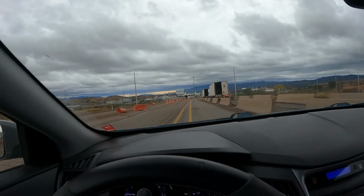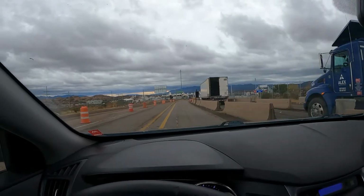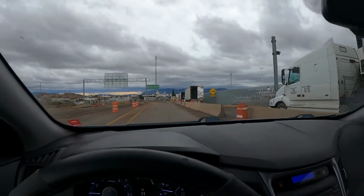All right, I believe now I'm gonna get searched. This is the official inspection area coming up here. All right, leaving the inspection area. They just looked in the back seat, popped open the trunk, sent me on my way. Pretty simple stuff. Now on to kilometer 21.